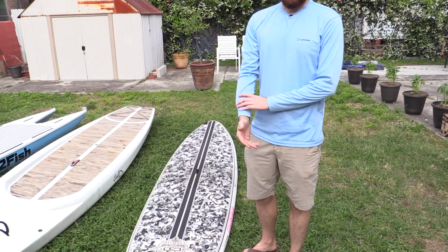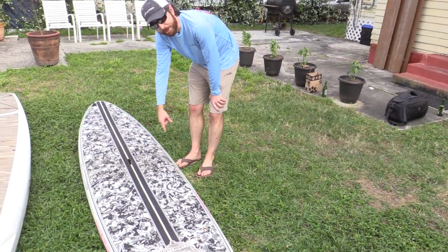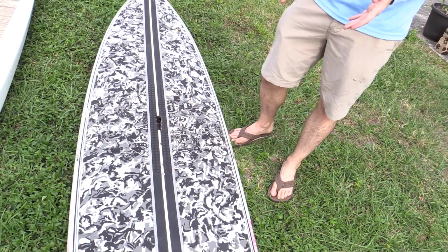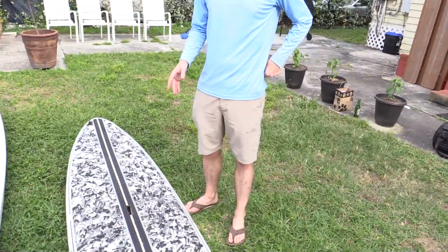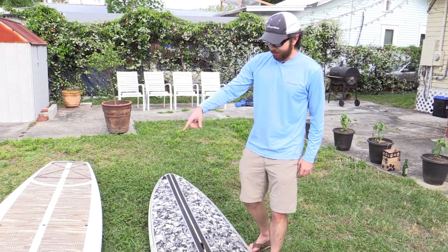It's tougher to paddle into the wind. As far as this style, this is a very narrow board. It's 28.5 inches wide, which is more narrow than I would recommend if you're going to be fishing. It is good for surfing, but if you're going to be fishing, if that's your primary reason for getting the board, you're going to need to get a wider board like one of these.